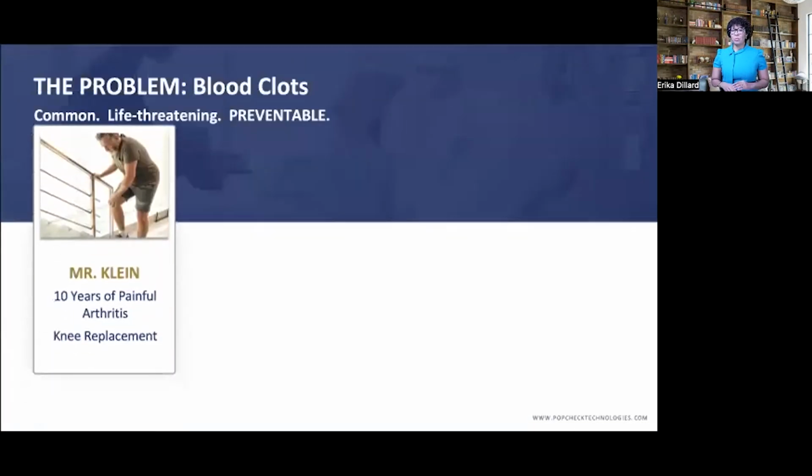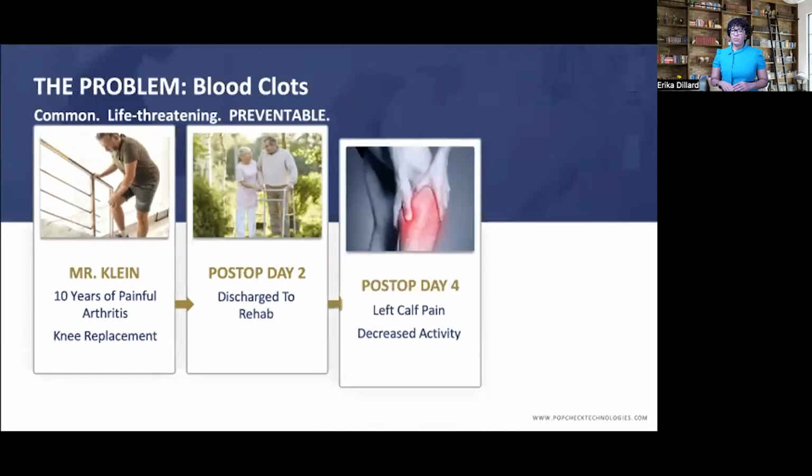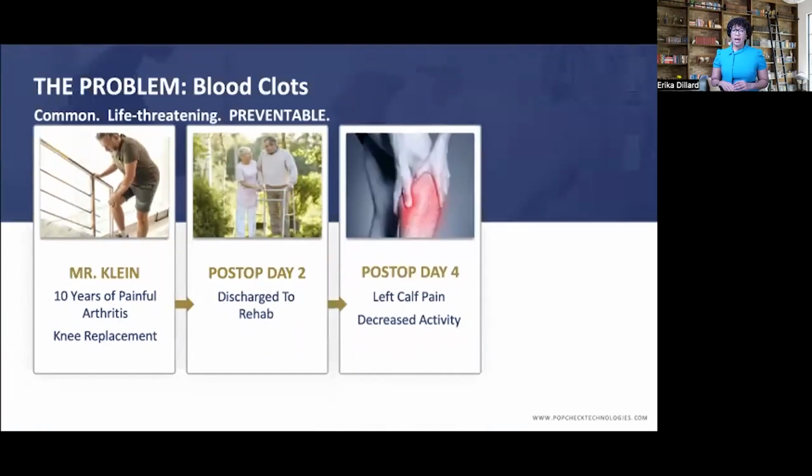I want to introduce you to Mr. Klein. He's a 60-year-old gentleman who has suffered from 10 years of painful worsening arthritis in his knees. He finally has a knee replacement, and after just 2 days, he's discharged to a rehab facility. Within his first few days there, he notices some new calf pain, which limits his participation with physical therapy, but like most of us would do, he assumes it's normal pain after surgery.